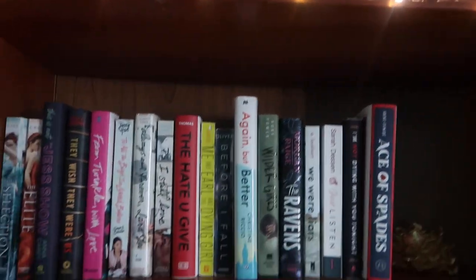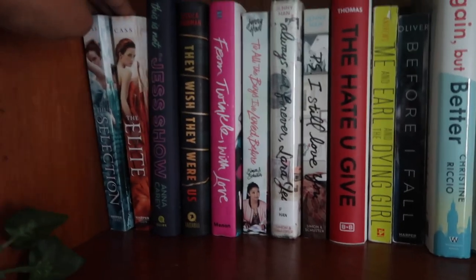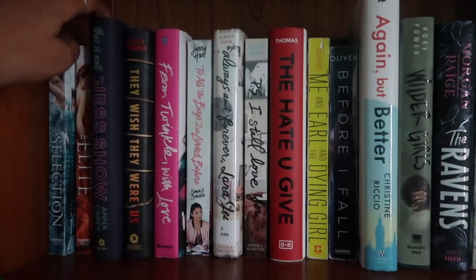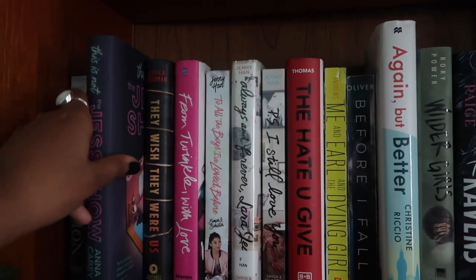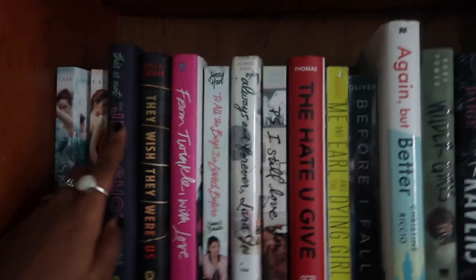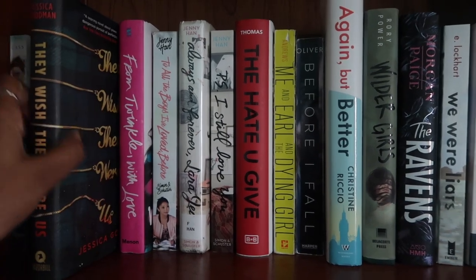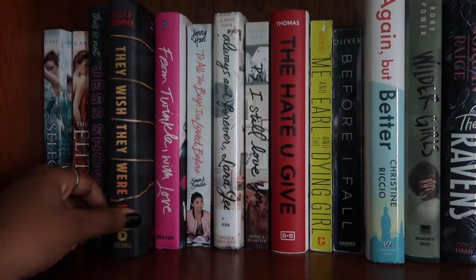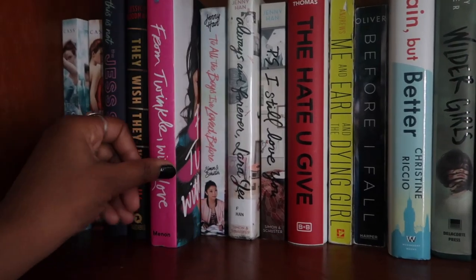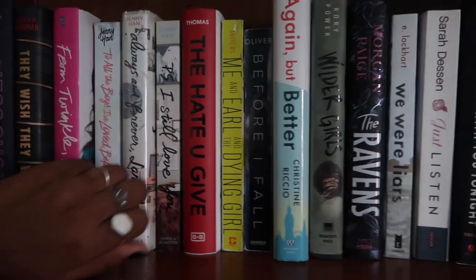Then if we go down, this is basically just my YA shelf. So we have two of the books in The Selection series. This book that I still really want to read, this is Not Just a Show, and it is inspired by The Truman Show, which I love that movie. They Wish They Were Us by Jessica Goodman. I loved this book when I read it. I can't wait for the show to come out, if that's even still happening. From Twinkle with Love, the To All the Boys series. I love the series so freaking much.